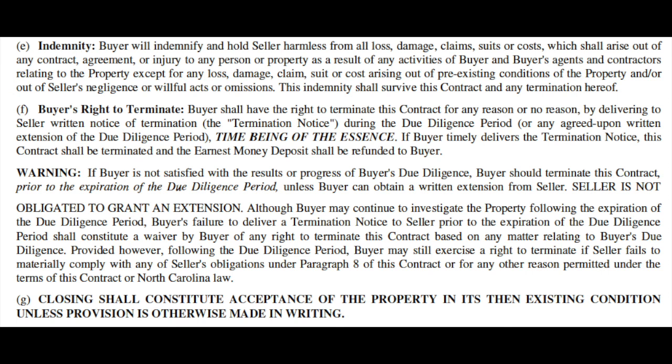So let's say that we are 2 days out from the expiration of your due diligence period, and you say, I need some more time, or the appraisal is not back, or you're waiting for some additional quotes on repairs for the house, then within reason, the seller will usually give us some type of extension to the due diligence period so you can further inspect the property. But they're not obligated to do that. They, of course, want to sell the house, so more than likely they will grant you that extension.